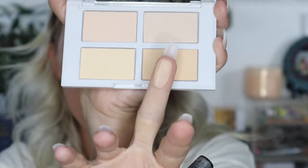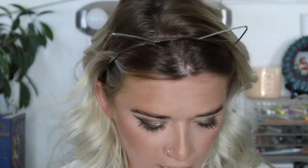So there is that color, and there it is swatched. I don't feel like those look the same. I feel like it looks just way lighter on my finger than it actually does in the pan. Okay, so let me try to fix this just a little bit.